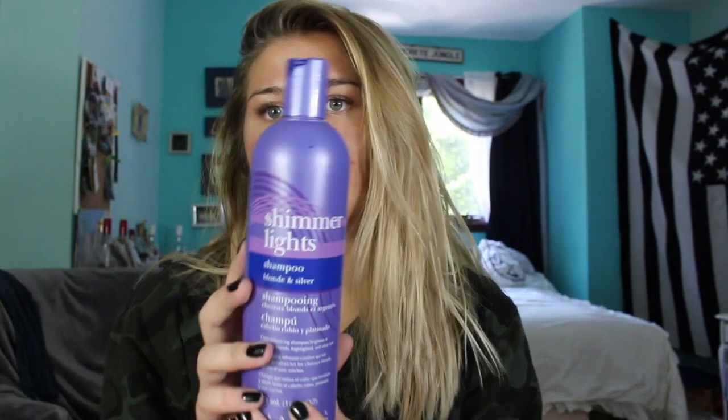Okay guys, so before I go into the shower, I'll let you know what I'm going to be using specifically for my hair, because I did get it bleached again. So if you can tell, there are some really light pieces. It's starting to look a little bit brassy for my taste, and if I'm going out, I like to look good, feel good, fresh hair. So the shampoo I use is Shimmer Lights shampoo in Blonde and Silver.